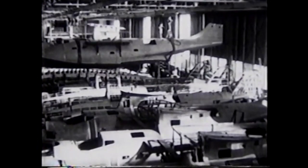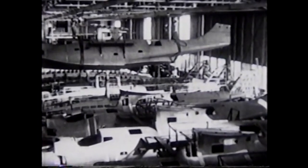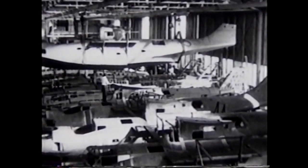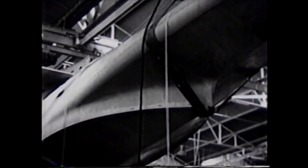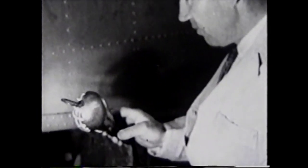Nearing completion on the assembly line, the graceful hulls are lifted out of their assembly fixtures. The fin, superstructure, pilot's enclosure, turret, and hatches have been secured in place, and the hull is ready for watertight testing. The hull is supported on a stout framework, the water poured into each compartment, and the outside of the hull inspected for leakage.